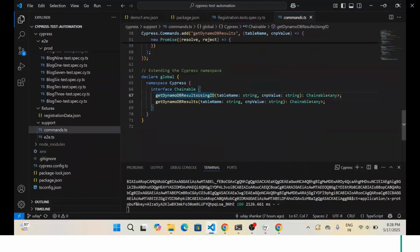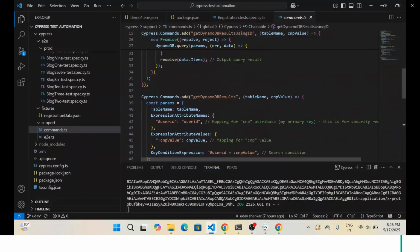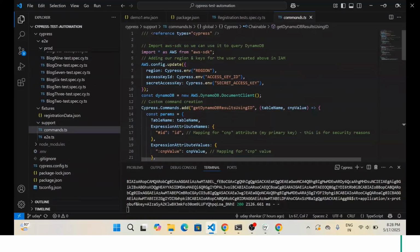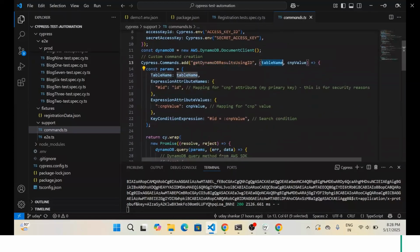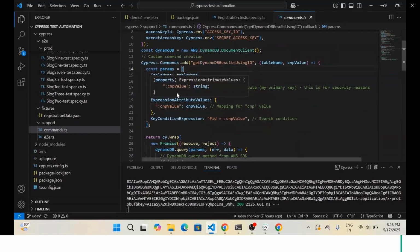So let's go to this command, which is get DynamoDB results using ID. In this command, we first need params. So what are the params we need here? First, table name, which I am providing from the test. Expression attribute names, which is ID, hash ID. Expression attribute values, which is the value of that ID. This CNP value is a parameter which will take the value of that ID. And the key condition expression is the hash ID equals to colon CNP value.